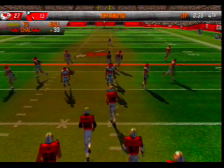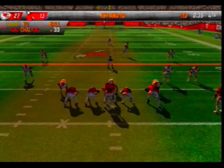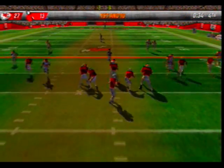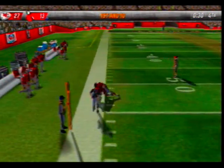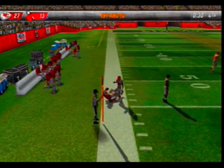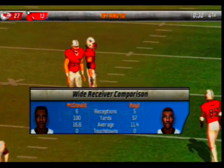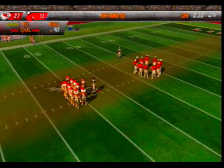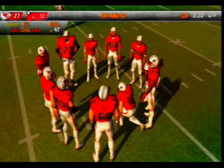First ball on their own 33. Ball on the 33-yard line. The Chiefs come out with one linebacker and several defensive backs. He hits his receiver. And a good job picking up the blitz and picking up the first down. Hey, that was a heck of a call. I mean, they saw the pressure was coming, and he knew right where to go with the ball. And then he got it there.